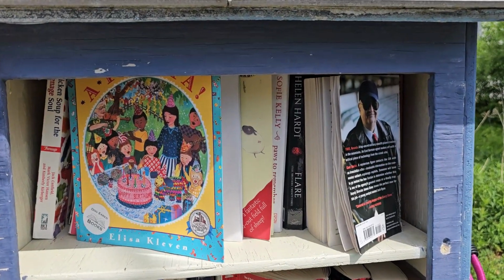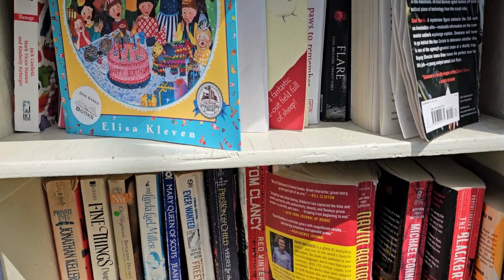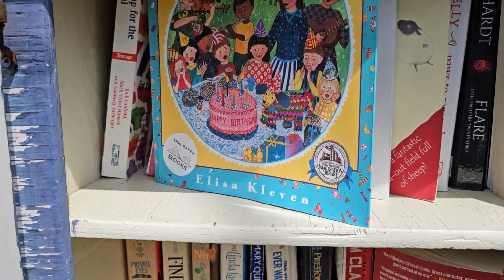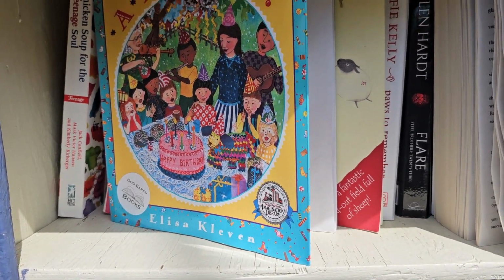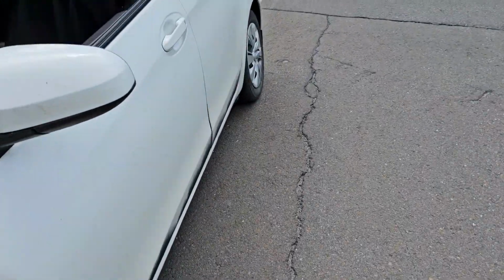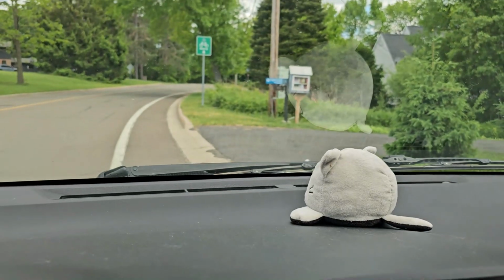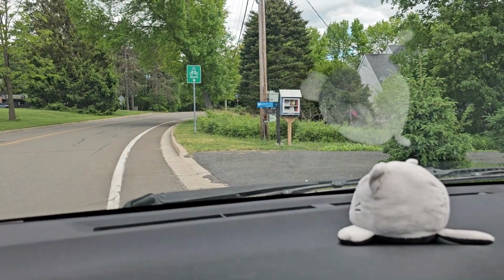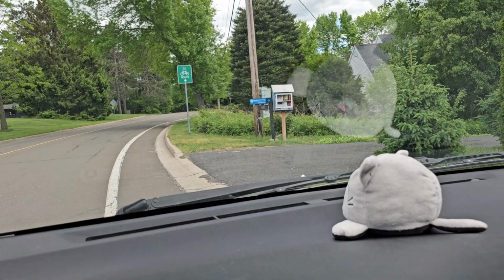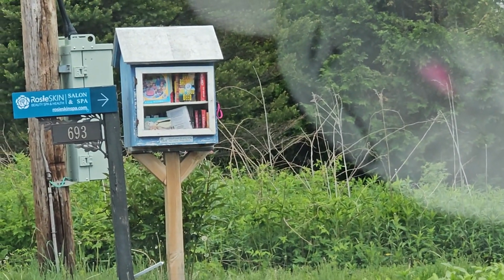So, can't really show you much because it's quite packed, but I'll show you if I pick anything out. Kind of don't have any hands to pull books aside right now. Didn't find anything in that one, and I just realized the camera's facing the wrong way. So getting back into the car. It's a nice one, but I'm not up for picking just random books, so there we go. Nice books in there.